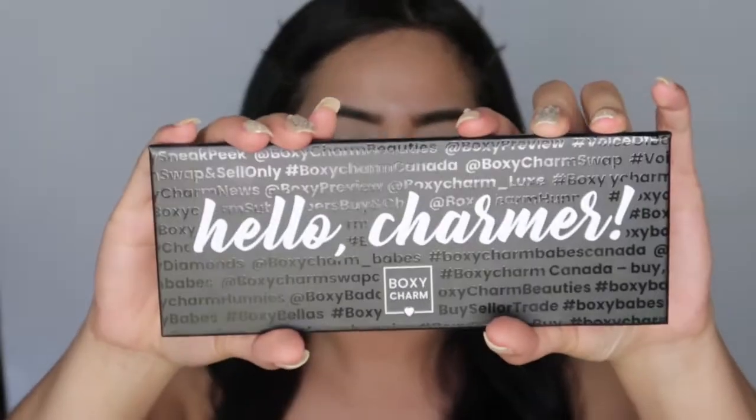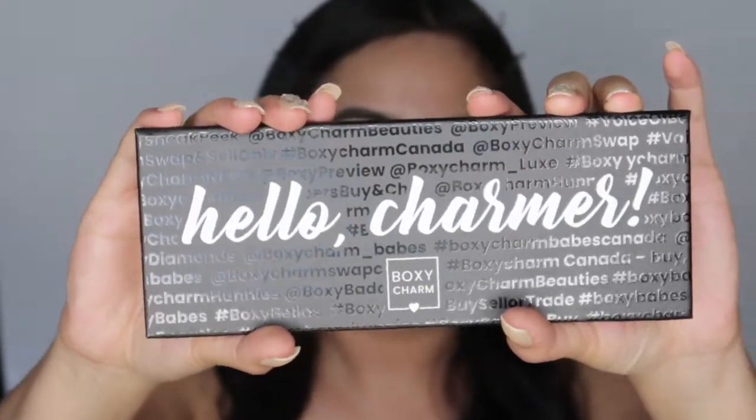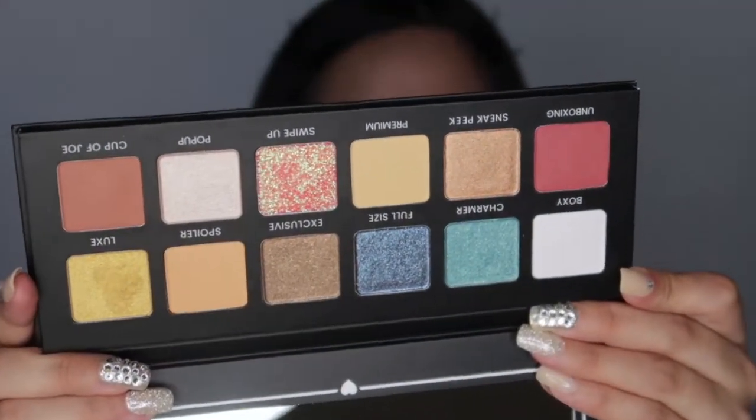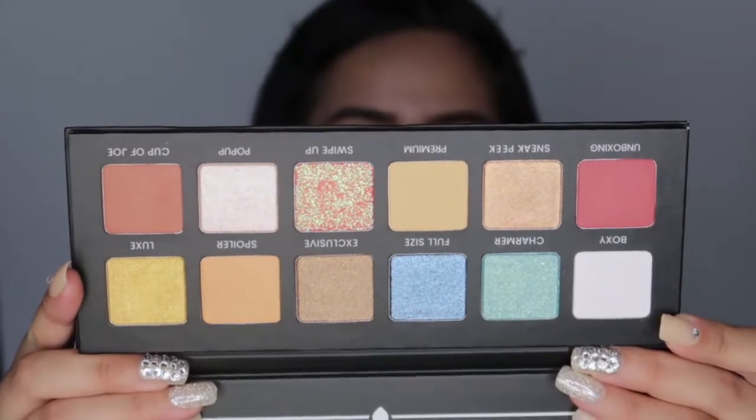So I'm going to be using this BoxyCharm palette. Yeah, it is a BoxyCharm palette. It was last month's box, and I just thought, why not use this palette? I've been feeling glam, and I'm actually wearing an orangey shirt, so it is perfect. And this is how the palette looks, and these are the shades right here. Really pretty.